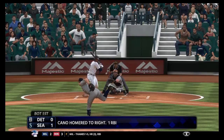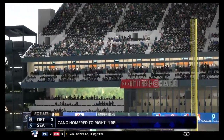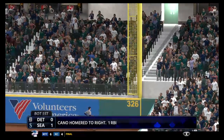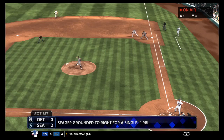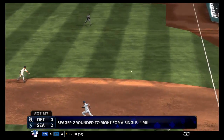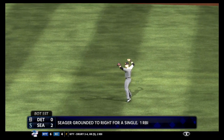Our final line score tonight, first for the victorious Seattle Mariners. 4 runs, 13 hits. No errors. They left 10 men on base. For the Tigers, 2 runs on 5 hits. No errors. They left 3 men on base. Time of the ball game, 2 hours and 54 minutes.